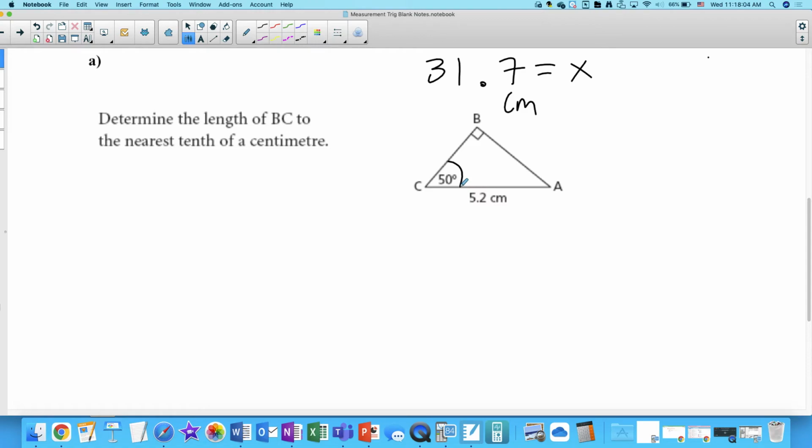So we're going to start by labeling our sides. Here's my right angle. This 5.2 is the hypotenuse. The side across from 50 is the opposite, and this side is the adjacent. I want the adjacent side. What trig ratio is going to work? I want adjacent. Which one do I know? Cosine, because I want the adjacent and I know the hypotenuse. Adjacent and hypotenuse is cosine.